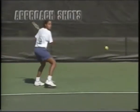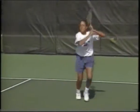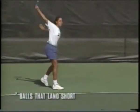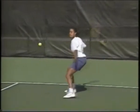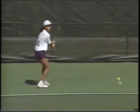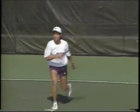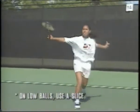Here are some key points to remember when hitting approach shots. Generally, the balls which are suitable to approach the net land slightly past the service line or even shorter. It is critical to attempt to make contact at the peak of the bounce or on the rise. If the ball bounces high, look to hit a winner or forcing shot. If the ball is below the level of the net, use a slice.